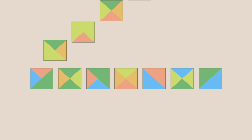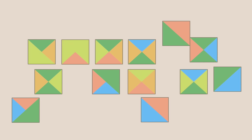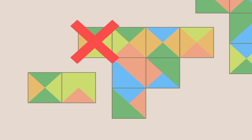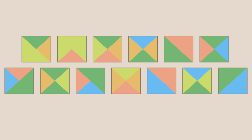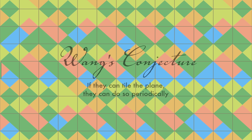Well, in 1961, Hao Wang was studying multicolored square tiles. The rules were touching edges must be the same color, and you can't rotate or reflect tiles, only slide them around. Now the question was, if you're given a set of these tiles, can you tell if they will tile the plane? Wang's conjecture was that if they can tile the plane, well, they can do so periodically. But it turned out Wang's conjecture was false.